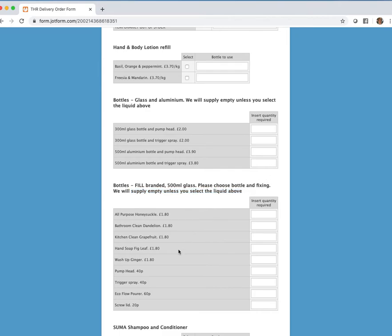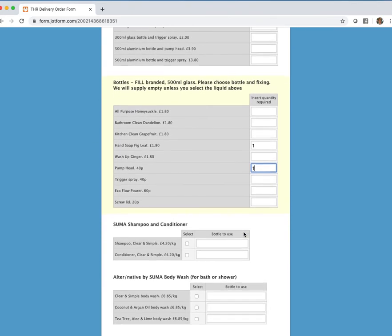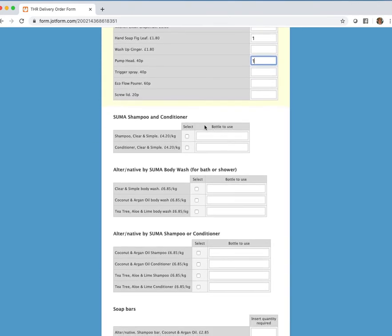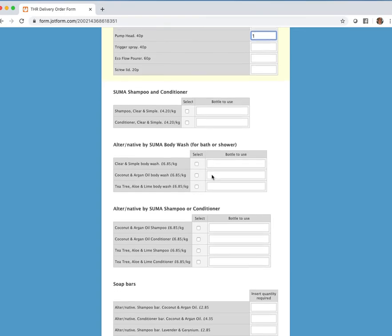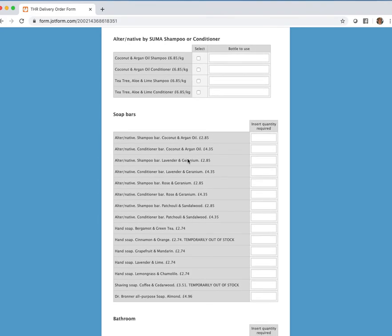So I said earlier that I wanted hand soap, so I'm going to put a number 1 in here for hand soap, and then choose the head that you would like. Hand soap's quite a thick liquid, so I'm going to have a pump head. You will find pictures of all of these on the Hampshire Refillery website. Moving on, you'll find shampoos, conditioners, body washes. It can be used as a bubble bath or a shower gel, and shampoos and conditioners.